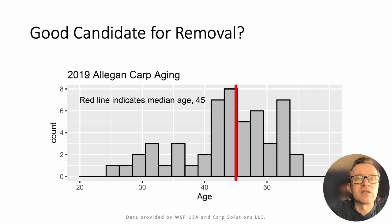So we thought that if we start removing the adult carp, they are not likely to be quickly replaced by juveniles. There were also several species of native fish in the lake. They were not abundant, but they were present. So we hypothesized that as we start removing the carp, the abundance of native fish would perhaps increase, eventually tipping the balance in favor of the native fish.